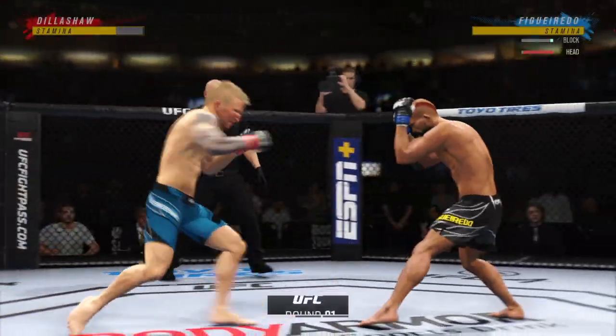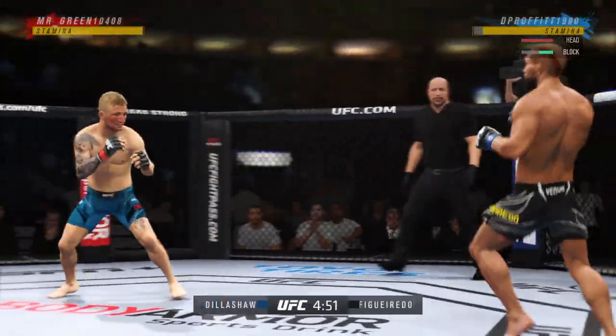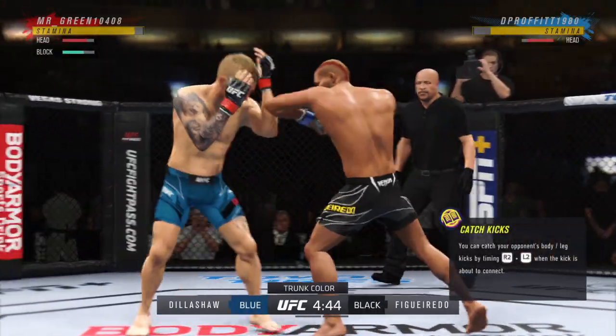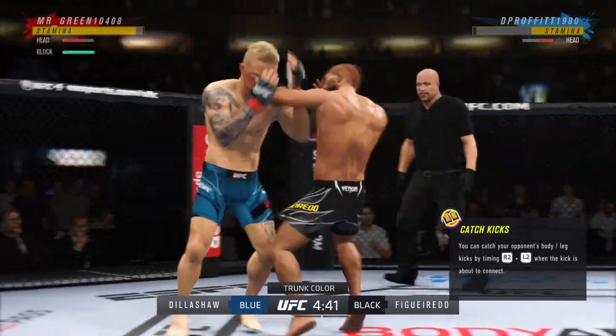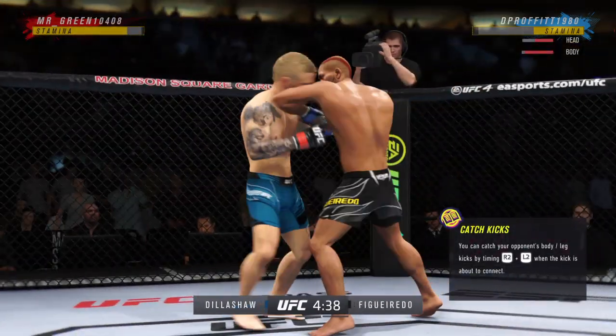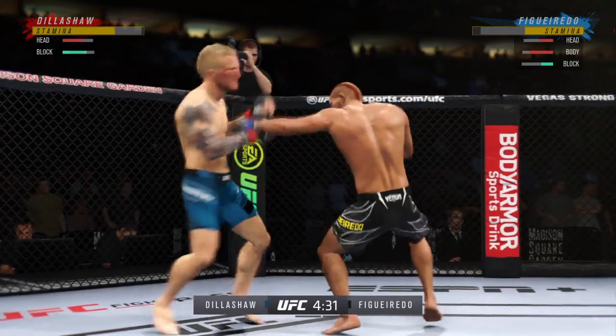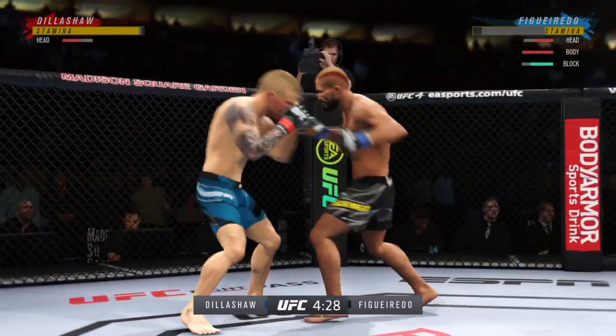I can barely hear myself think in this arena right now. Two of the most dominant, well-rounded fighters in this division. I mean, these guys are the best of all of mixed martial arts. They can do everything when they're locked inside of the octagon. I'm so excited to watch the highest level of MMA on display tonight.